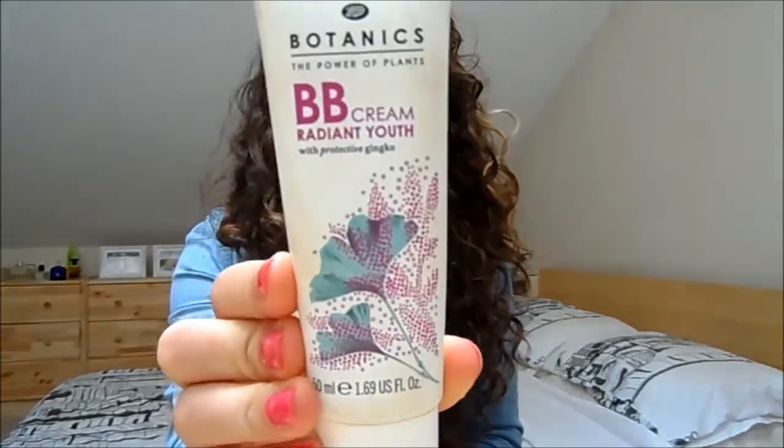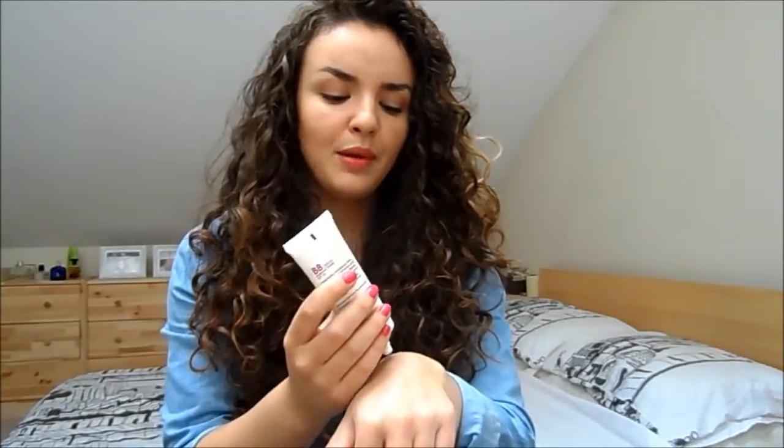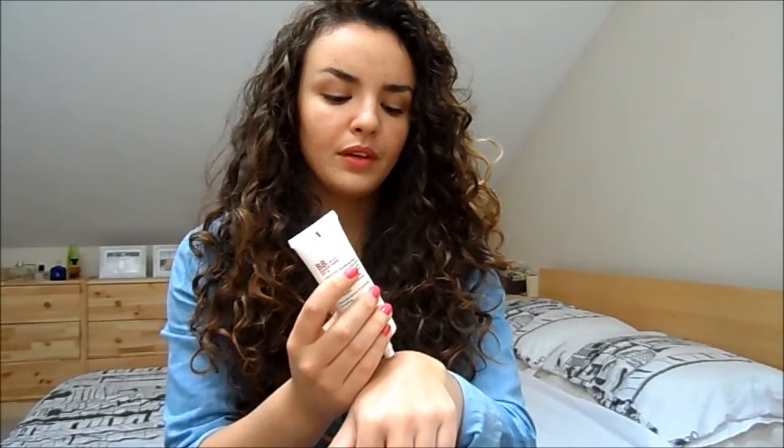And then my favourite BB cream and one that I would wholeheartedly recommend is the Boots Botanics BB Radiant Youth, which looks like this. This is a lovely, lovely BB cream. It's got a really good amount of coverage. This is in the shade medium, I believe. But I'm gonna show you right here. Get a bit out. It's got really, really good coverage. The shade's lovely. It's got a nice finish.